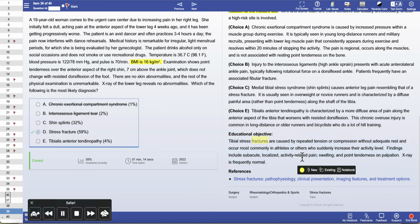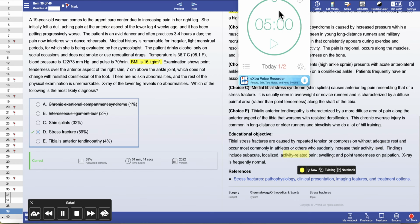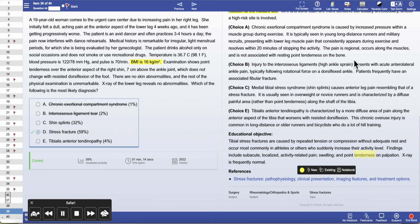Educational objective. Tibial stress fractures are caused by repeated tension or compression without adequate rest and occur most commonly in athletes or others who suddenly increase their activity level. Findings include subacute, localized activity-related pain, swelling, and point tenderness on palpation. X-ray is frequently normal.